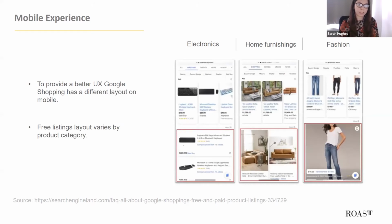Looking at mobile experience, so obviously for many years now, Google have been emphasizing why mobile and mobile first is so important. In terms of Google Shopping, the mobile experience is laid out a bit differently. So the layout options tend to vary by category, and it seems to be based on how people shop and what information they're needing and looking for as well.